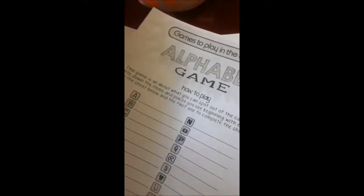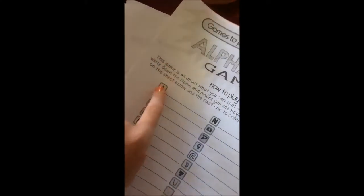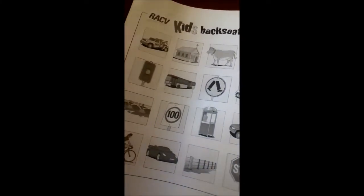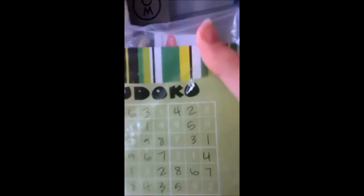And then the ones that I printed today were a scavenger hunt, so you have to look for all those things, and an alphabet game where you say A, you've got to look for something in the car or out of the car near you that starts with A, another scavenger hunt, and another scavenger hunt one. I like scavenger hunts.